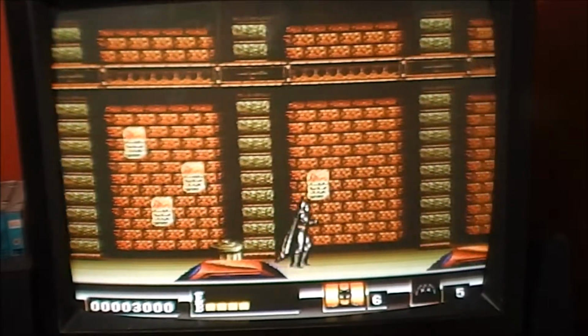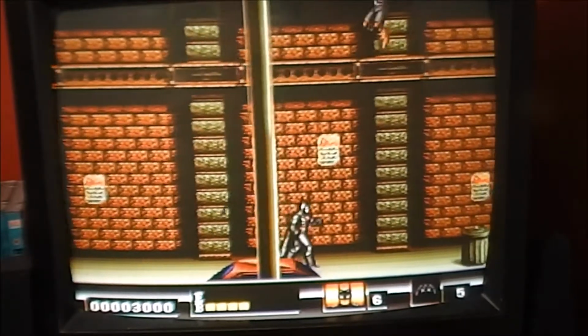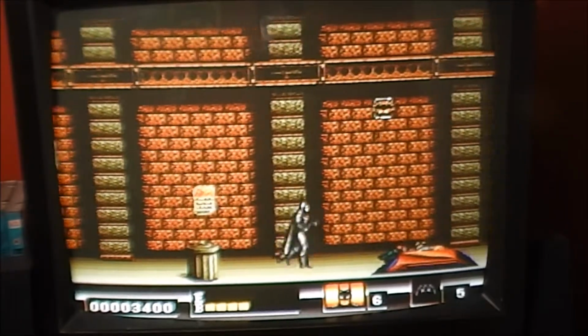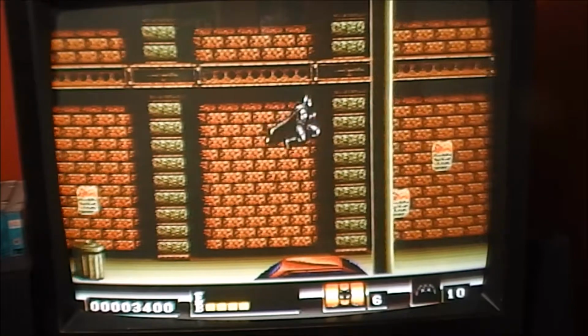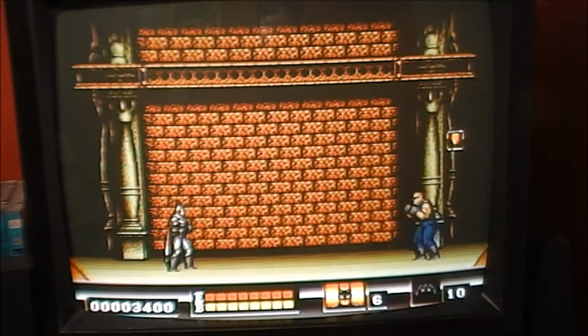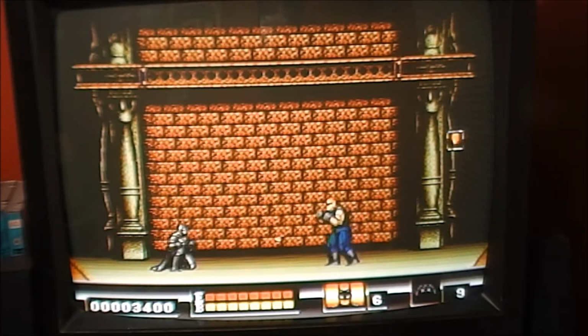This is a pretty simple game. You just go through the levels, you punch and kick, and also you do have batarangs. That's what that little bat symbol there is. More batarangs. Get my heart there. There's the first boss.